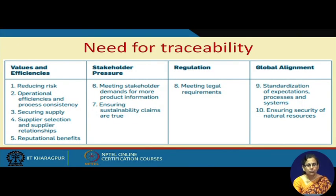So, these are a few points which go for traceability. It is for creating value and improving efficiency in your process. It reduces risk, it increases operational efficiency and brings in process consistency. It makes sure that your supply is secure and supplier selection and supplier relationship is fair. It helps in keeping your reputation intact. In fact, if you can tell what happened to your product, how exactly your product has come to your customer, you may get customer loyalty because they know that you care for them.